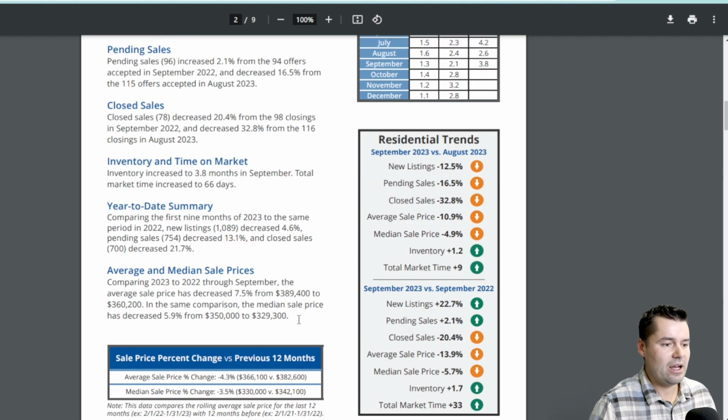Not going to find too many areas that are in the threes, with the exception, like I mentioned, of Coos County. So Coos County, comparing 2023 to 2022 through September, the average sale price decreased 7.5%, and the median sale price decreased 5.9%, from $350,000 to $329,000.